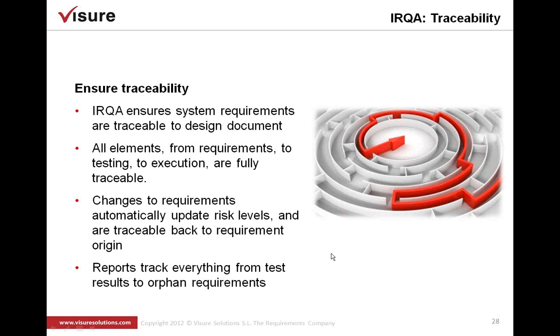Ensuring traceability, we all know how important traceability is. You can't just pretend that it's not. We all know it's critical to getting these projects finished and validated and giving back something that's actually usable. We ensure that through traceability all the way from the highest level business needs down to implementation details and all the testing results in between. Everything's fully traceable. We can manage changes through IRQA and help make sure that everyone is notified of those changes. Track everything from test results to orphan requirements. Those are some of the reports and metrics that we saw. As you can imagine, you can get very creative running all kinds of reports and metrics out of IRQA once your traceability is established.